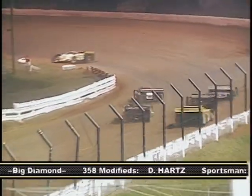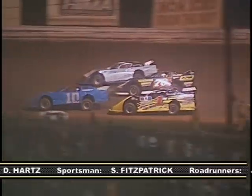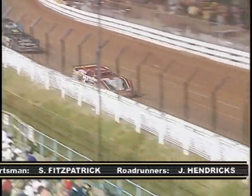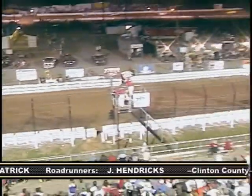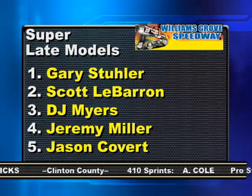Farther back, Busch, who started 14th in the yellow 18, is running just outside the top 10 with Jeff Ryan to his inside. By lap 9, Gary Stoller in the 7 car has taken the lead away from Myers. On lap 18, Miller and Myers have to contend with lap traffic as they jockey for the 4th spot. The 20-lap race went caution-free with Stoller coming home the victor. LeBaron, Myers, Miller, and Covert round out the top 5.